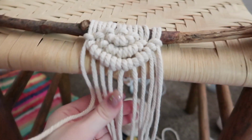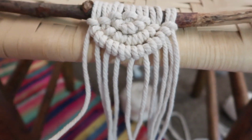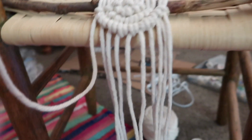This is so much better after I restarted, you guys. I found out I was doing the knot completely wrong. I was trying to do it like a friendship bracelet knot, but I actually did it to go under completely and not just, I don't know if I can explain it correctly, but I'll try to show you.